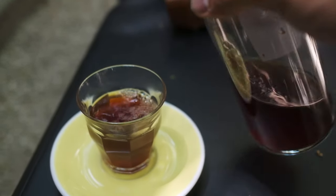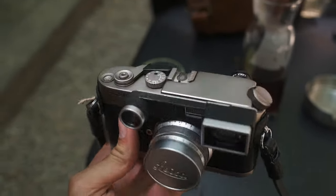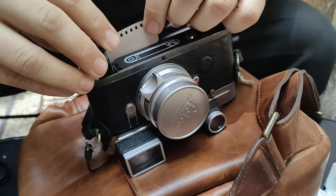We chatted for a bit, talked shop, and I checked out this great Leica M6 titanium that he had, and then he showed me some cool spots in the neighborhood to go shooting.